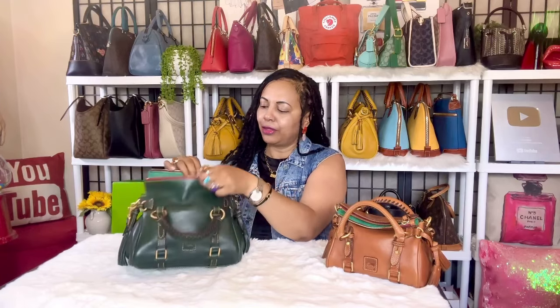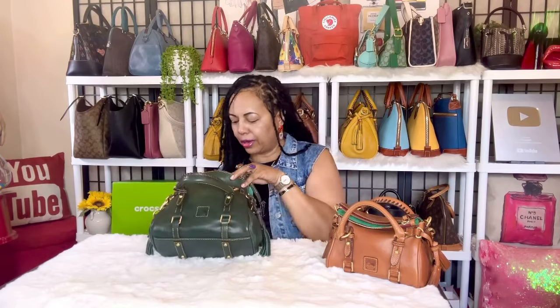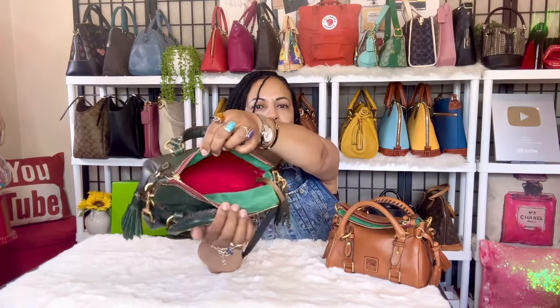And then this is the interior of my other lovely girl right here, the Micro. She as well, of course, comes with her Dooney and Bourke dust cover. And this is the lovely red interior with the same setup as the Nano.